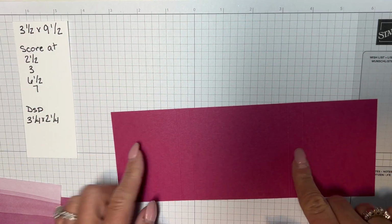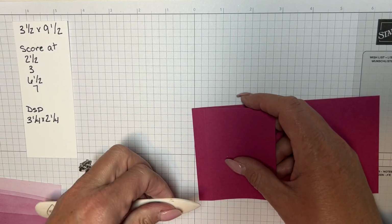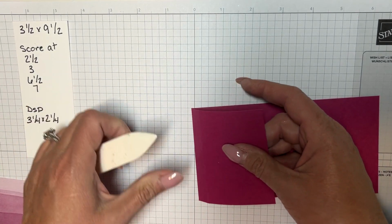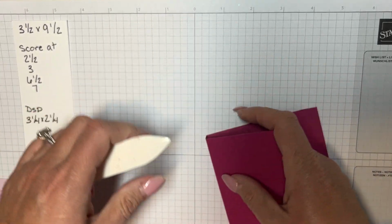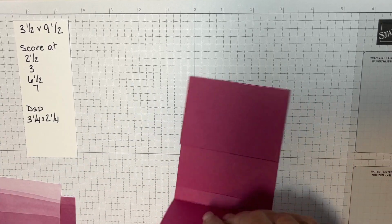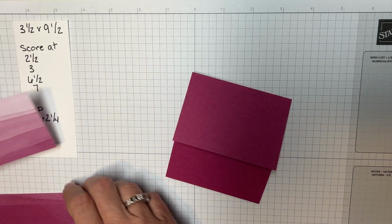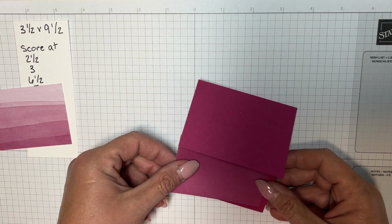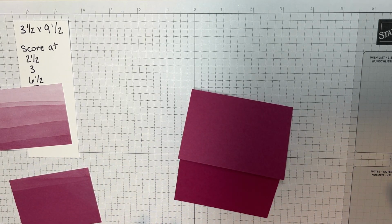So I've got my scores, and I'm going to go ahead and bone fold those down because they definitely need to be, okay? And then we're going to put this. Okay, so we've got that. Now, for this, this is going to be my bottom piece, so it's going to go down here. I'm using magnets, okay?